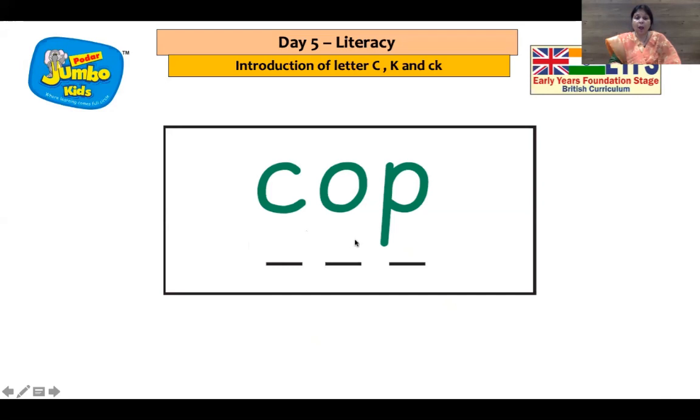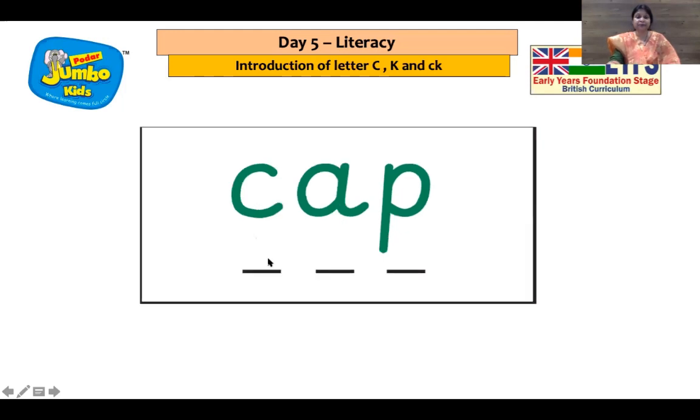K, u, p, cup. Superb. Let's say it one more time. K, u, p, cup. Superb. Now let's see the next word. Yes, this word is also having how many sounds? Correct. This word is also having 3 sounds. Let's see which are those sounds. K, a, p, cap. Superb. Let's say it one more time. K, a, p, cap.